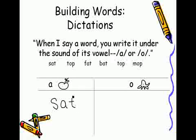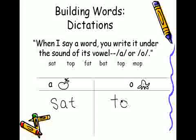Okay, now let's try top. Up. You're going to put up under top or octopus. And then up.